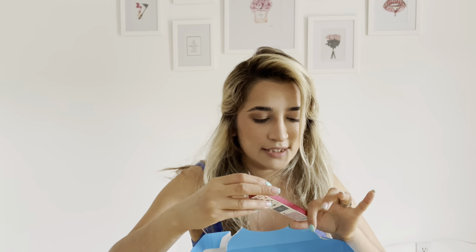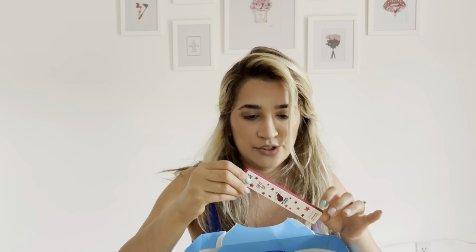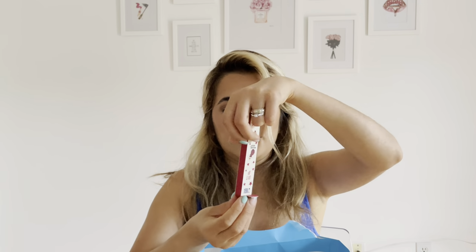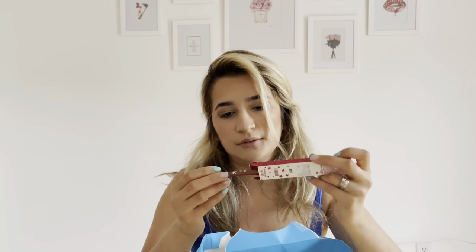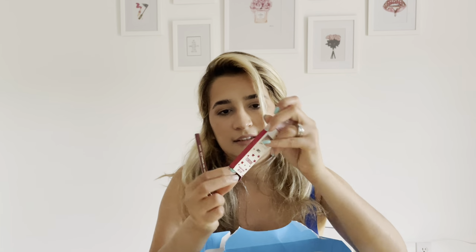Next product is from ColourPop. It's a gel liner duo. I think from the NBA collection. Can they pop out? Oh, this is exciting. It looks nice.